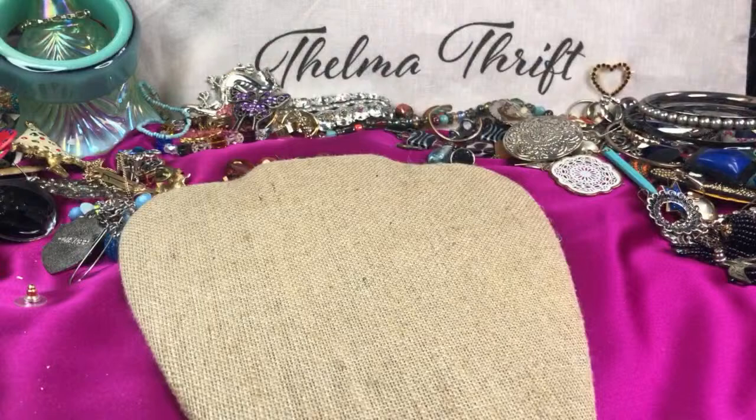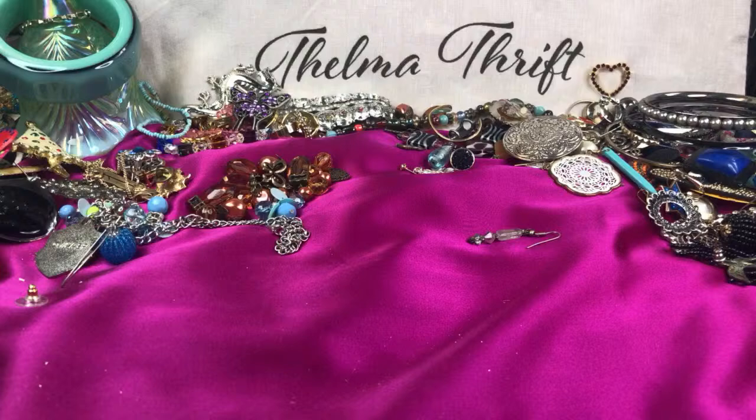And here is a cute earring. This one looks vintage. Clip on. It's true. It's so true. That is such a cute earring. I love it. It's clip. I don't see it. Well, there is a name.